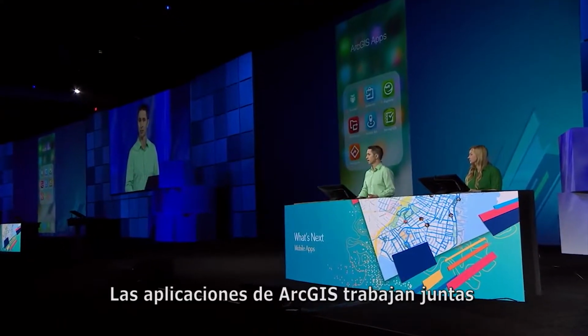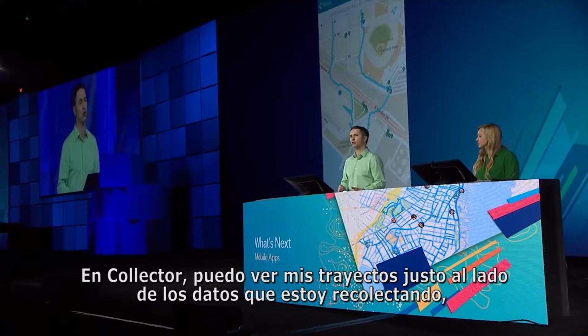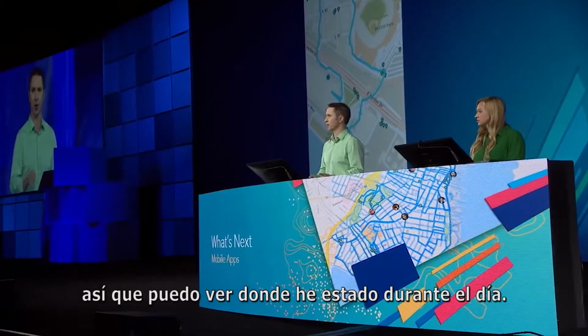ArcGIS apps work together, and location tracking works across the apps. In Collector, I can see my tracks right next to the data that I'm collecting, so I can see where I've been as I've gone about my day.